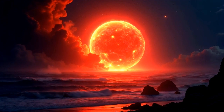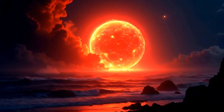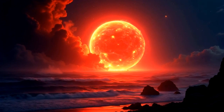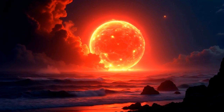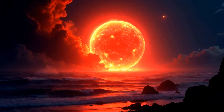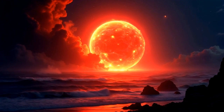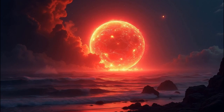Exactly. And it makes me even more curious about what the future holds for space exploration. Like, what if someday we could travel to these distant planets and see for ourselves what's out there? I know. That would be incredible. But for now, I guess we just have to keep looking up at the stars and keep imagining the possibilities. And keep learning and exploring. Absolutely. Well, I think this has been a really fascinating conversation. Yeah, it has. And it's definitely given me a lot to think about.